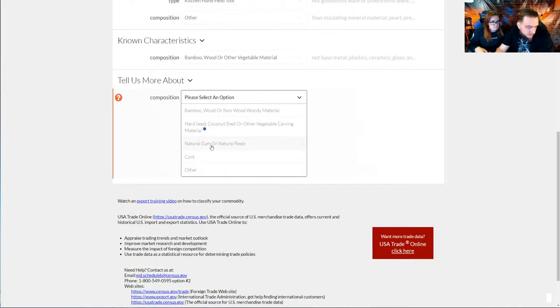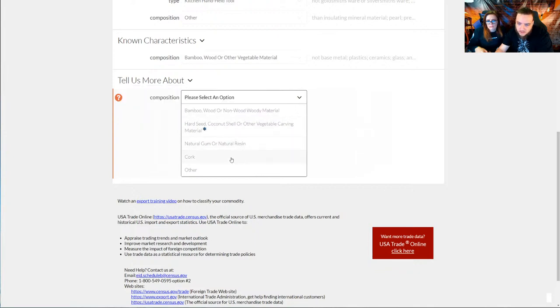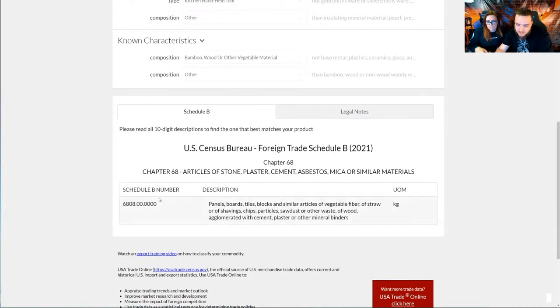The codes are... Which POD is in the UK? Corn starch. I'm assuming it's probably going to fall under other because it's not a woody material. It's not a carving material. Vegetable or mineral carving material means hard seeds, pulps, hulls, and nuts, similar vegetable materials used for carving: corozo, amber, meerschaum, agglomerated amber. So, hard material, so it's probably not going to fall under that. It's either going to be this one or other. I'd say other is probably going to be the safe one.